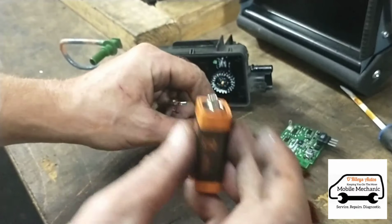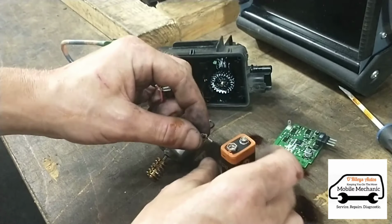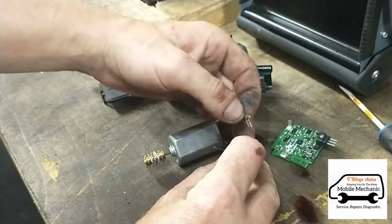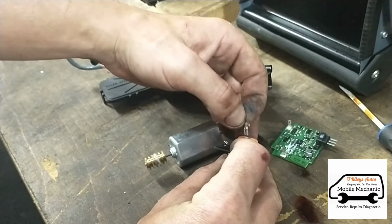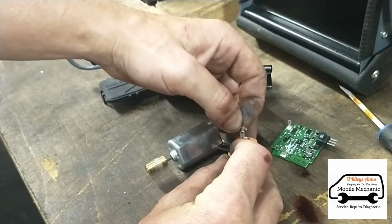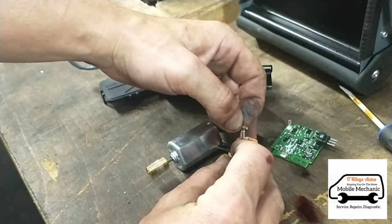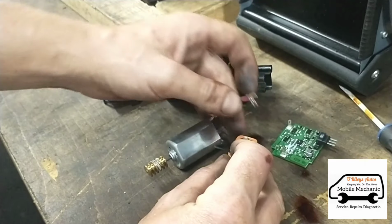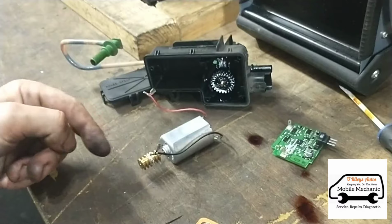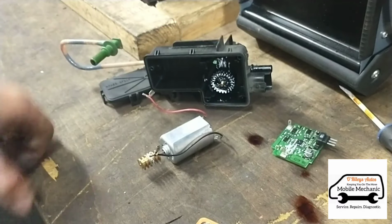And we'll connect them up to this. So we've got negative on this side, positive on this side. You can see the motor is working perfectly fine there. So we know that motor is working. I'm going to put it back together.